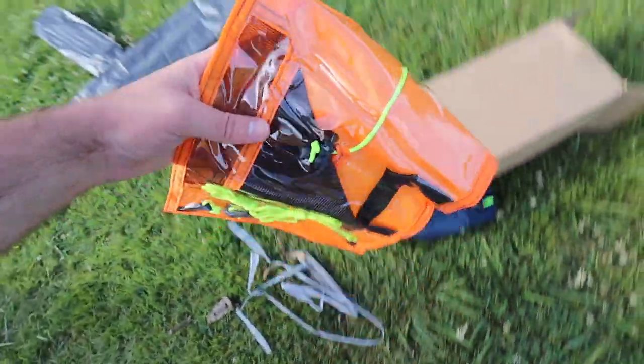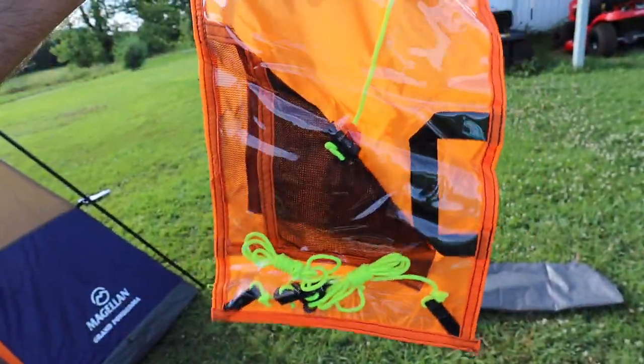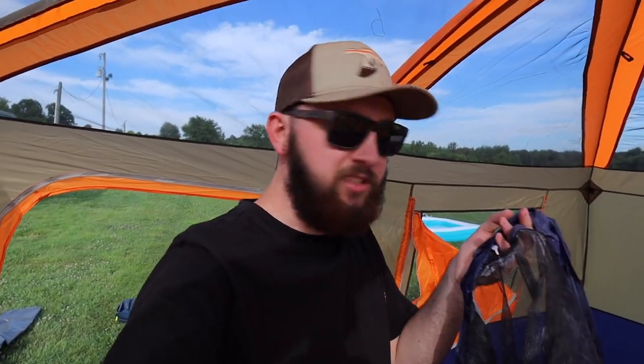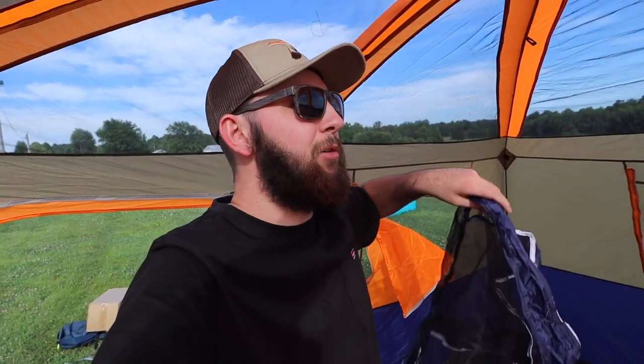So yeah, I'm pretty sure this thing is what you put your tablet in, I'm thinking. And then again, like I showed y'all earlier, these are the lights. So this hangs up right up here, and it has that little power switch right there. It's not what I was really expecting, but I'm sure it's gonna be plenty. To actually have lights in here where you don't have to buy a lantern or something to hang up in here, it's gonna help a lot.